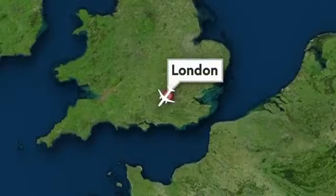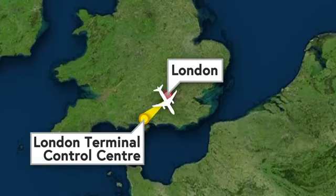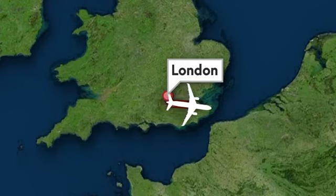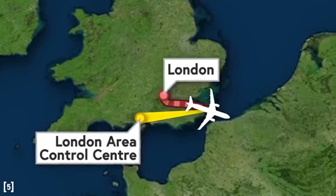As the plane reaches altitude, it will be passed off to the London Terminal Control Center located here near Southampton, which navigates aircraft through the complex London area airspace until they reach 24,500 feet, or flight level 245, which for this flight should be just about when it reaches the coast. From there, they'll be transferred to the London Area Control Center, which is physically located in the same building, to navigate them across the channel.